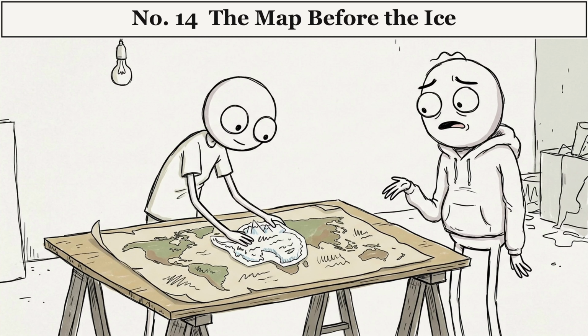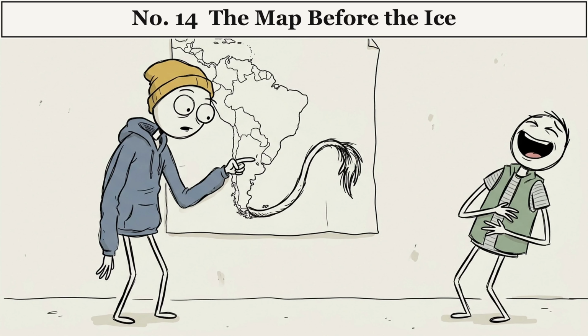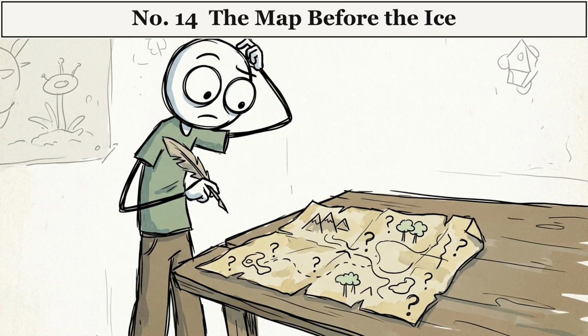There is another problem, quieter but stubborn. Queen Maud Land lies thousands of miles from the South American coast. On the parchment, this disputed landform leans straight out of South America's lower edge, like an overgrown tail. That is what you would expect from a speculative continuation built from incomplete reports.